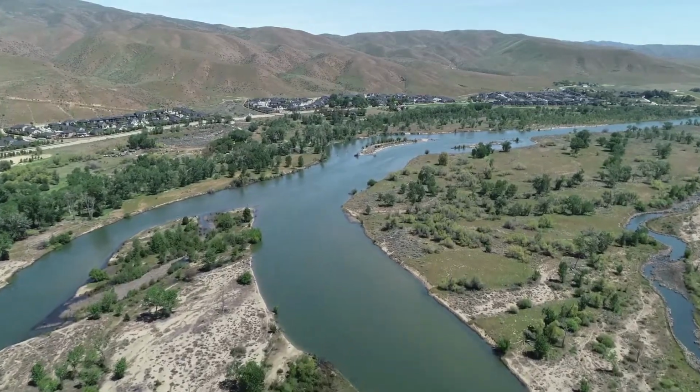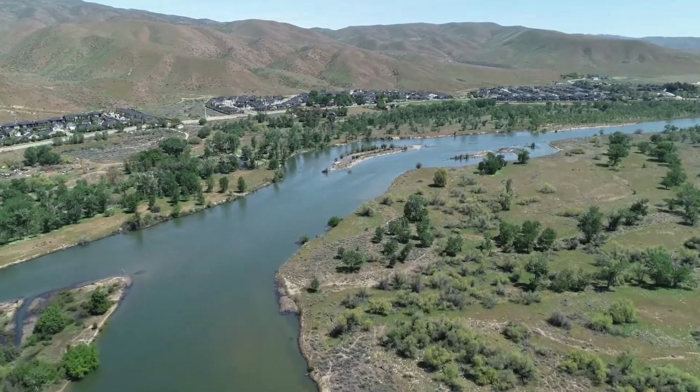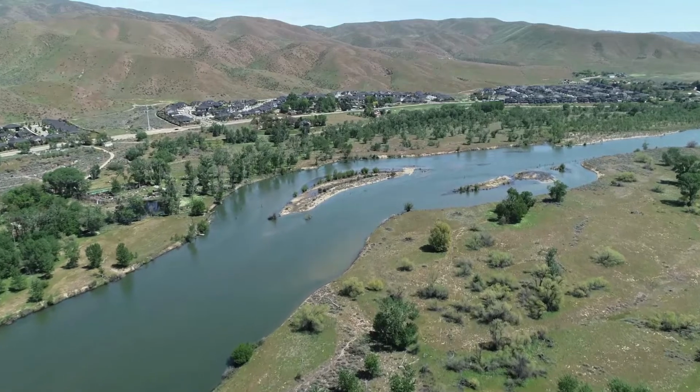Together, we at the Foundation believe it's crucial to preserve the Barber Pool area for future generations to enjoy. Please help us protect the Barber Pool Wildlife Preserve in perpetuity. We need your help.